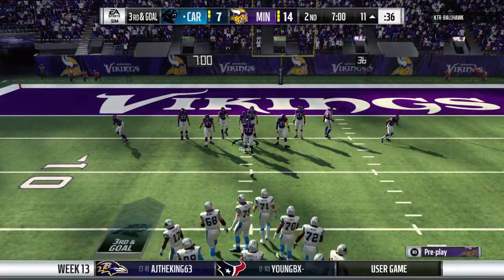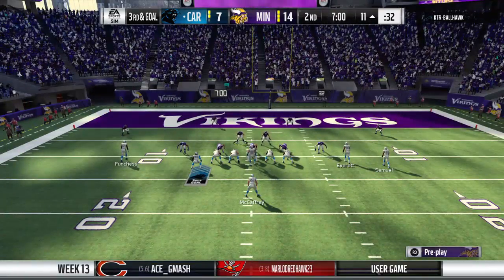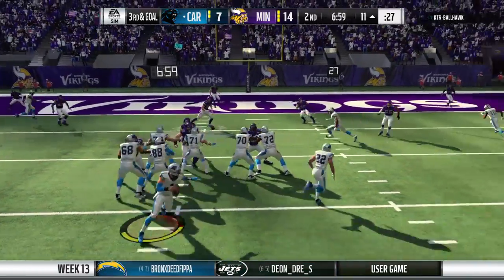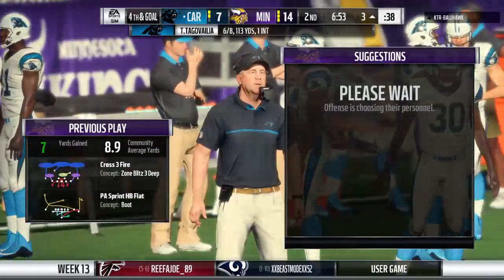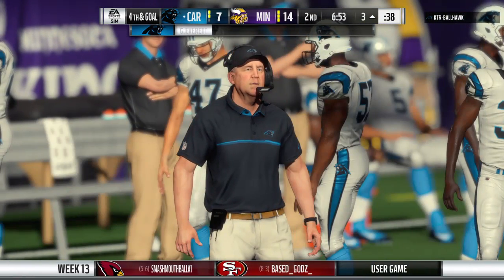Here's 3rd and goal now, back at the 11. Here we go now. Green 39. Green 39. They'll look to throw here. And he'll be brought down here at the 3-yard line. That pass play good for 7, but it still brings up a 4th and goal.